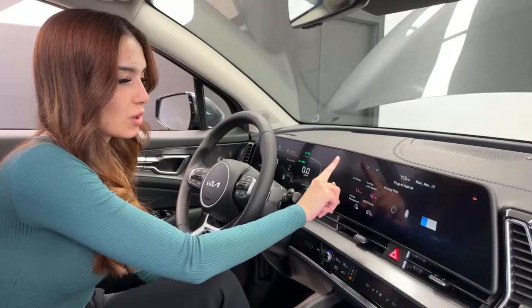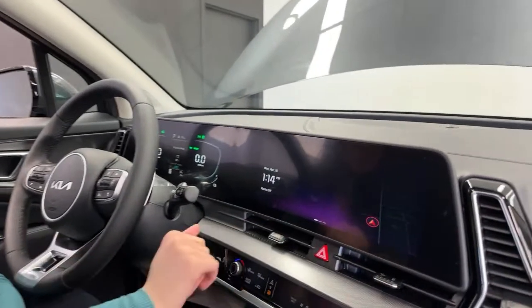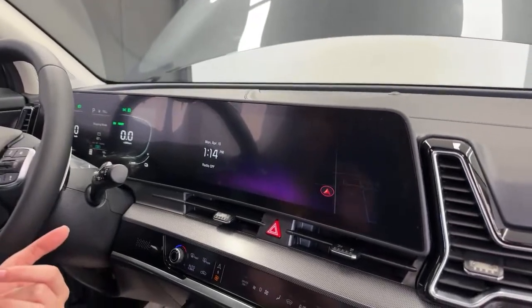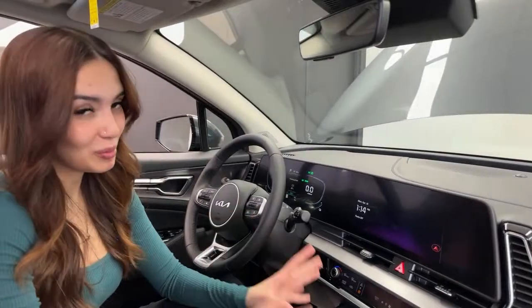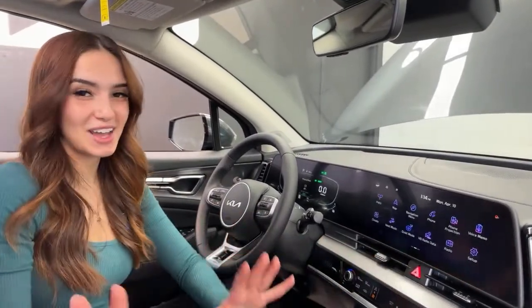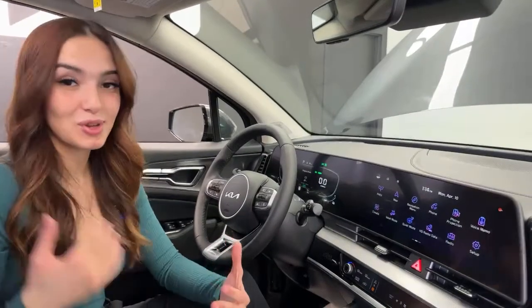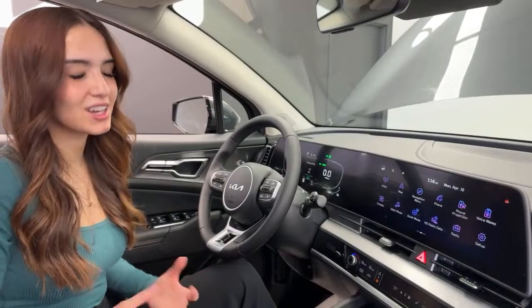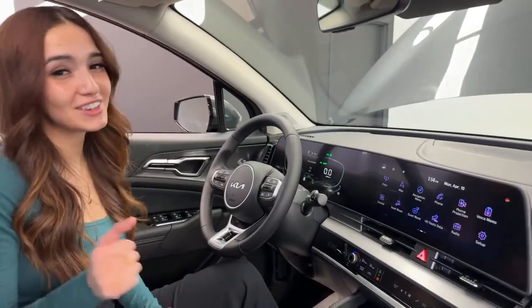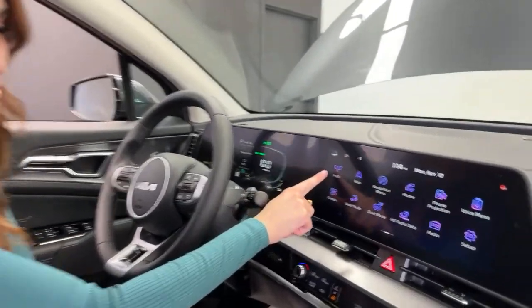Let's head back to our main screen. Of course, we have our beautiful 12.3-inch navigation and Sirius XM display, so this is going to have wired Apple CarPlay and Android Auto, but there's a whole bunch of other features in here. Now you just have to get past the wired part, guys. I know it's hard, but seriously, from someone who has wired CarPlay in her car and has driven a bunch of wireless CarPlays, the connection is so much better. You just have to deal with that cord. Trust me, it's fine.